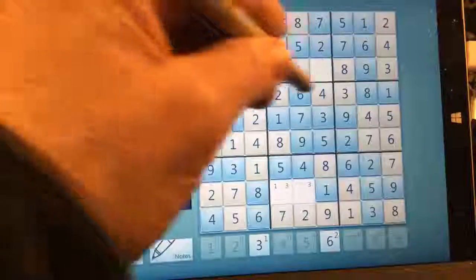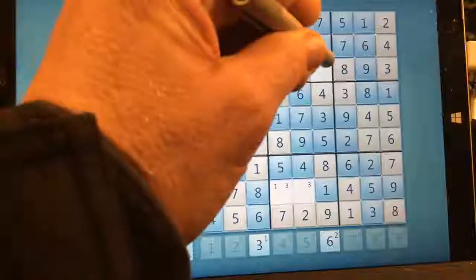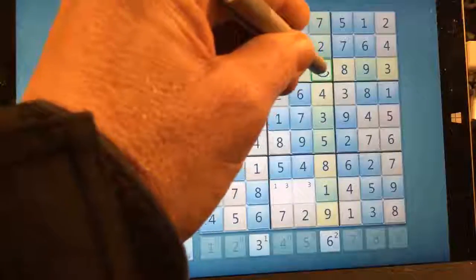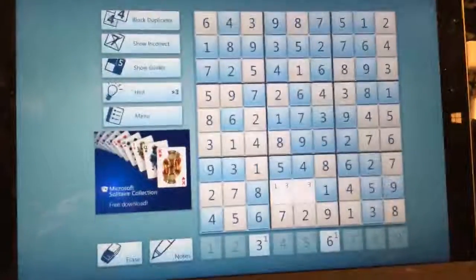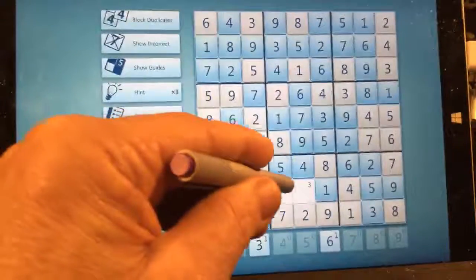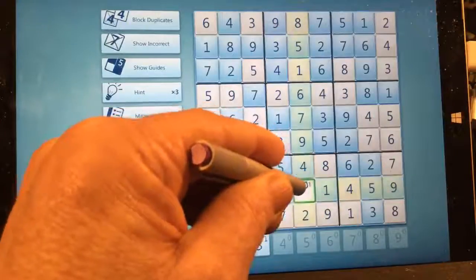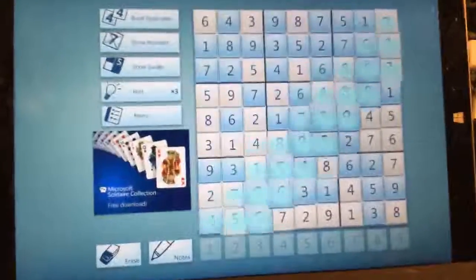Let's solve for this top box. 1, 2, 3, 4, 5, 6. And then we're down to 3 and 6. So this cannot be a 6. This must be a 6. And this must be a 3.